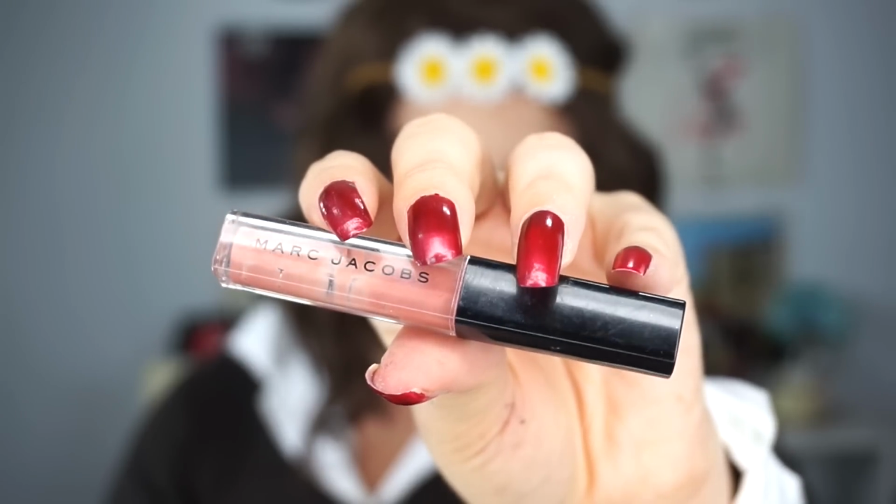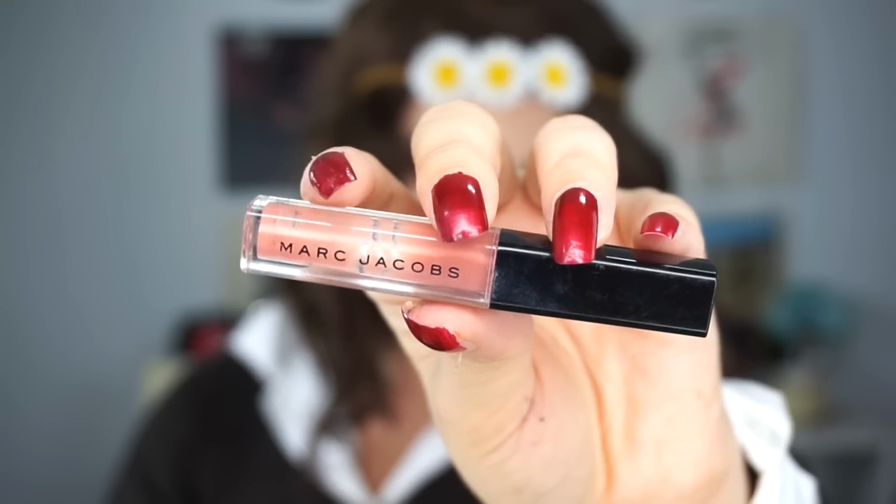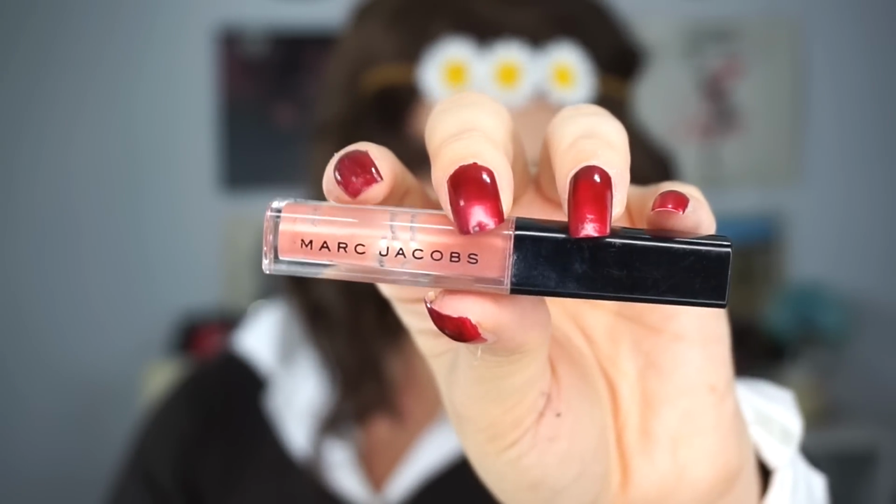So the first thing I have here is this lip gloss from Marc Jacobs. This is the Pretty Thing Enamored High Shine Gloss Lip Lacquer, and I really enjoyed using this. I really love the Marc Jacobs lip gloss formula because it's shiny but not sticky. This was only a mini, but I would definitely purchase the full size of this gloss at some point. I don't need to purchase any new glosses right now, which is why I haven't already purchased this, because I really did enjoy using it.